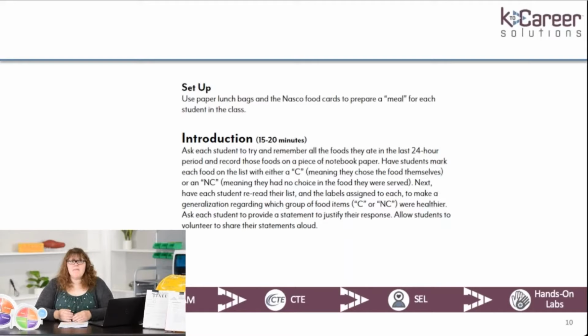So the idea of making sure that there still is lots of choice in what students do, but recognizing and getting some of that agency and making those substitutions and making those choice decisions is what this lesson really looks at, which I think is important.